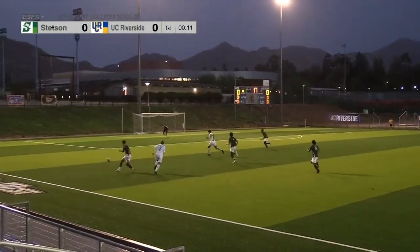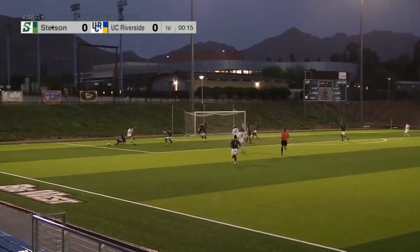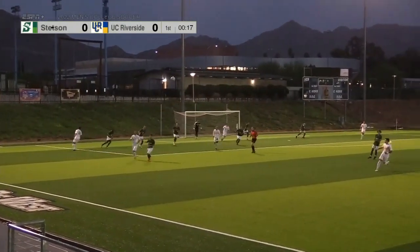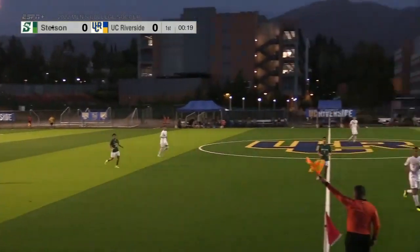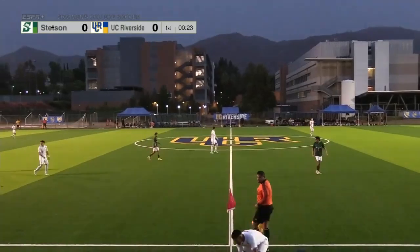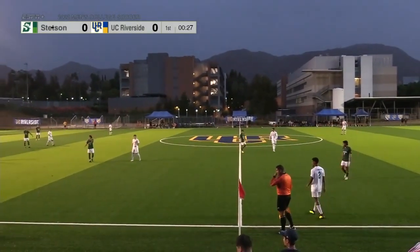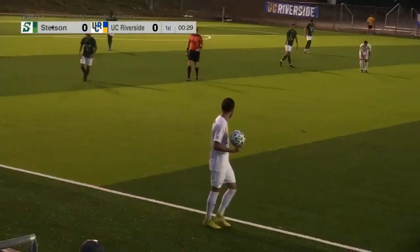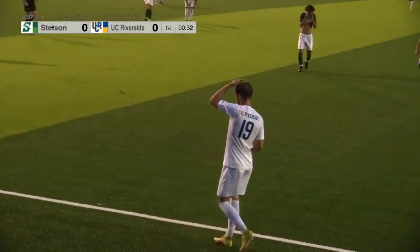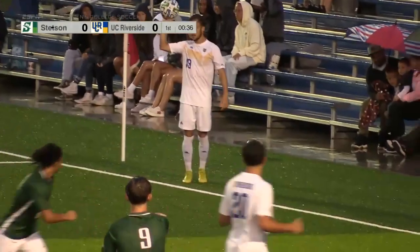Hernandez finds his man and then dispossessed, cleared away, and it'll be a throw-in for UC Riverside. Highlanders led by Leopoldo Hernandez, preseason All-American.